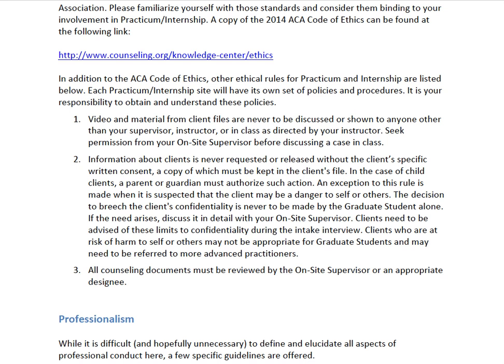An exception to this rule is made when it is suspected that the client may be a danger to self or others, or in cases of abuse. The decision to breach the client's confidentiality is never to be made by the graduate student alone. If the need arises, discuss it in detail with your on-site supervisor. Clients need to be advised of these limitations to confidentiality during the intake interview.